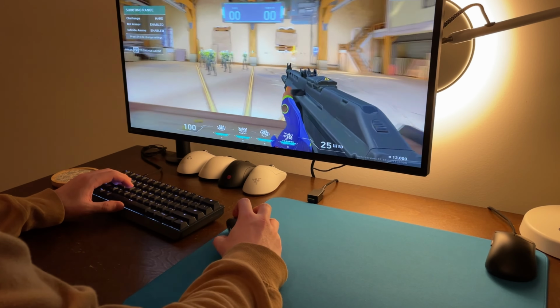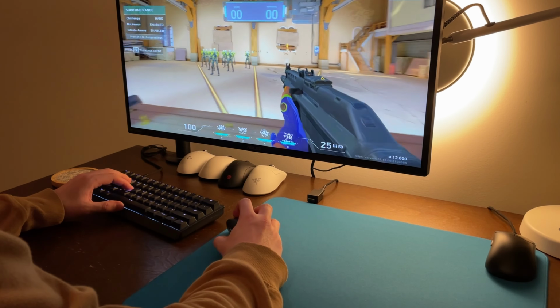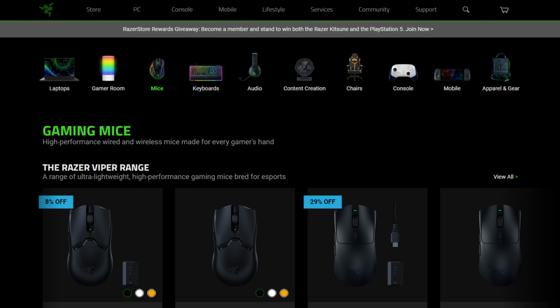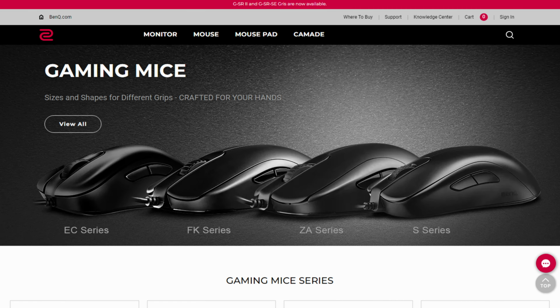If sensor implementation is something you're worried about, you won't be disappointed from the performance of top-tier releases from brands such as Logitech, Razer, Vaxee, or Zowie, just to name a few. Of course, there are more brands that offer a similar experience, but these are the brands that come to mind when on the topic of a near-flawless sensor implementation.